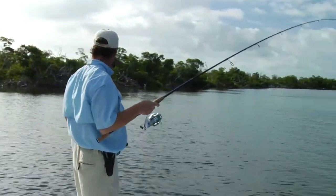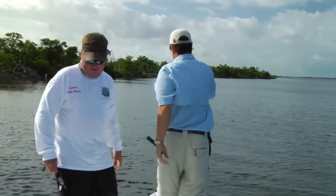That pearl color, I love that white bone, man. Yeah, that's my favorite topwater color. Well, definitely just about anything, actually. Bone color.